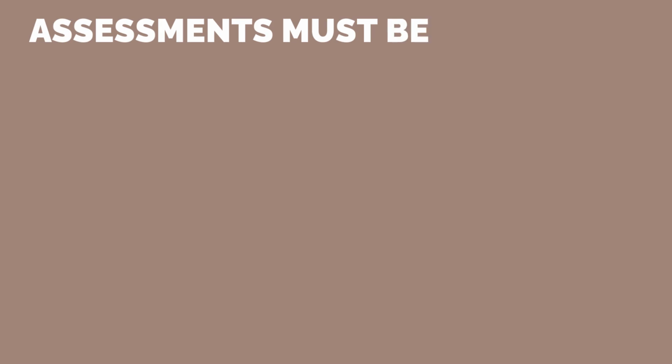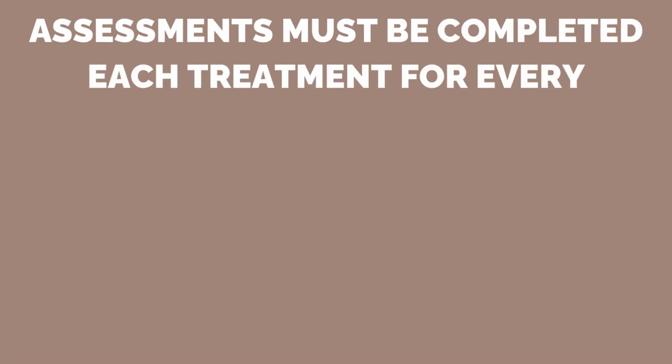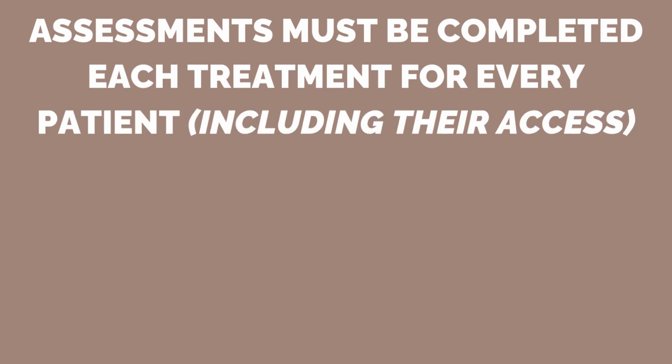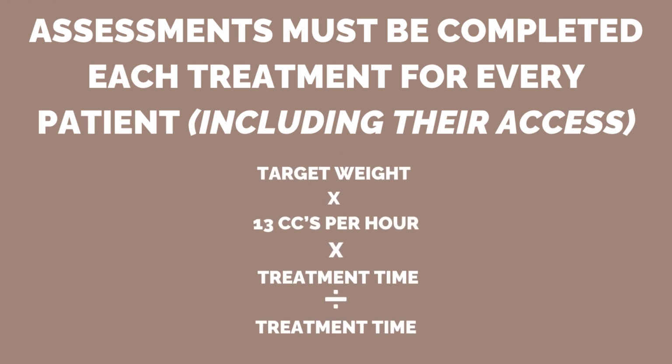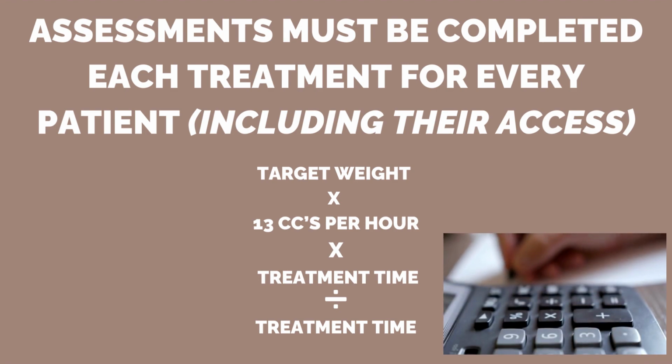Pre-assessments of the patient and their access are completed before each treatment starts. You also will complete post-treatment assessments for each patient. When you complete these pre-assessments, this is how you will be able to identify how much fluid you will need to remove from the patient and whether or not the patient is stable enough to start treatment. There is a special calculation to determine how much fluid you can remove in that one treatment, which I will touch on more in another video.